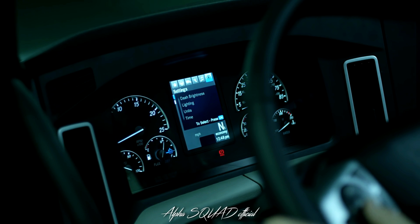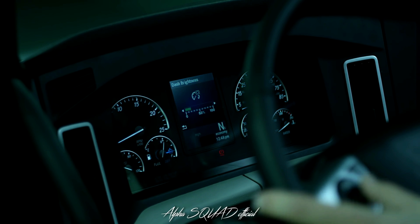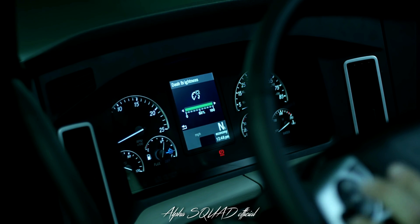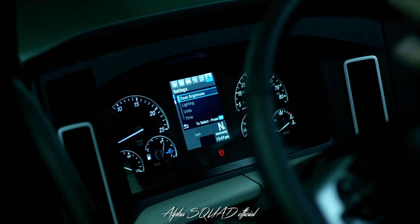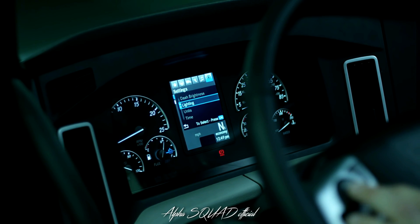Okay, the last card is settings. Here you can adjust your settings. You can change the dash brightness. If the dash brightness is too bright in the evening, then the driver can come here and dim it down by using the right and left arrow buttons to increase and decrease the brightness. And this dash brightness impacts the whole dash. It's not just the ICU, but all your gauges and switches on the rest of the dash are affected.